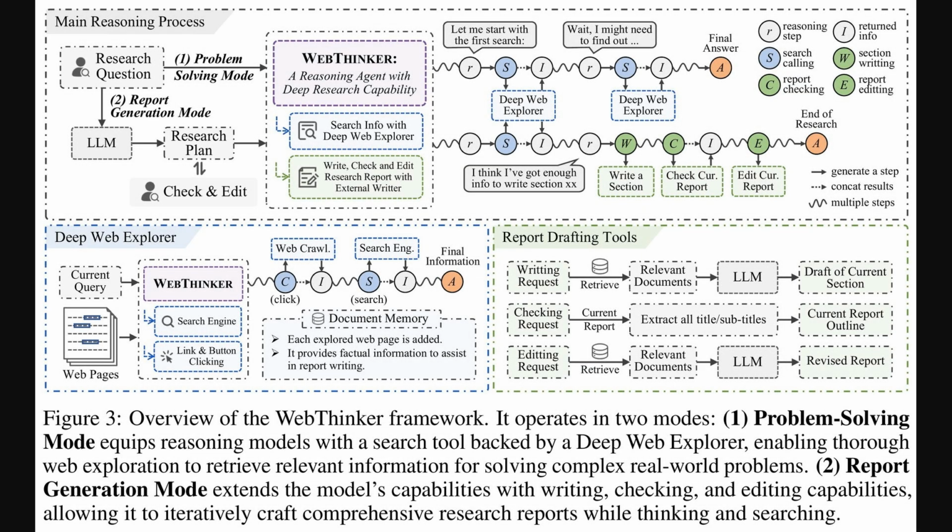Alright, so building on that idea of integrated tool use, Figure 3 lays out the WebThinker framework in more detail. We see its two main operational modes. First, the problem-solving mode, where the reasoning model iteratively thinks, uses the deep web explorer to search or perform a web crawl. That's like automatically clicking links, and then gets information. Second, there's a report generation mode. This mode uses specialized report drafting tools, which can involve another AI, often a large language model, or LLM, an AI skilled at generating text, to help write, check, and edit comprehensive reports using the gathered web information.